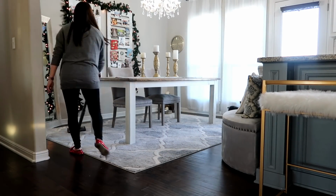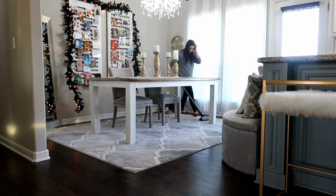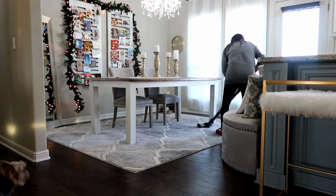So if you guys were wondering, that's my answer. I would lean towards the LG. The Dyson is still amazing. It's still worth the money. They pretty much have the same attachments. So the big difference is just kind of the battery life and then how it turns on and how it turns off.